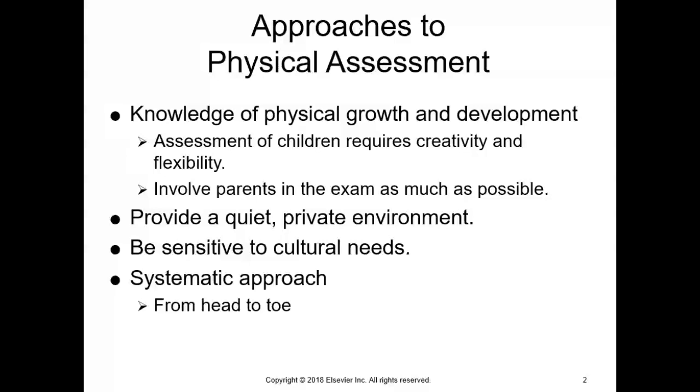Toddlers are the most challenging to examine because they are the least likely to cooperate. To form a supportive relationship with the parent and toddler, the examiner begins by sitting or standing next to the parent. To facilitate relaxation, the examiner can provide a few toys and books and encourage the child to explore. Allow the child to handle objects used during the examination. This can help to decrease fears. Communicating with the child using age-appropriate words to describe what is about to be done can also help to decrease fear. The order of the examination is flexible, proceeding from least to most invasive procedures.